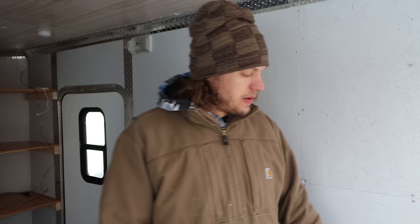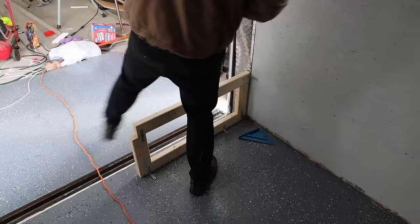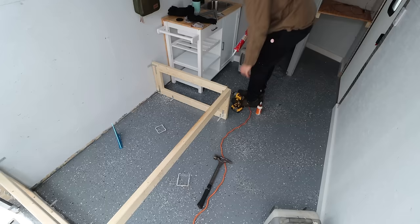Bed frame stuff out here. We're gonna get it secured and build the rest of it, and then we will mount that table, and that's about it. I've got some of these angle bracket things. We're gonna use these to secure it to the wall and the floor. The frame is built. We're gonna start cutting slats and get the slats in there to kind of help finish securing it.